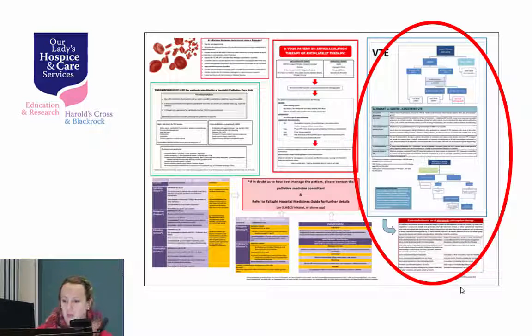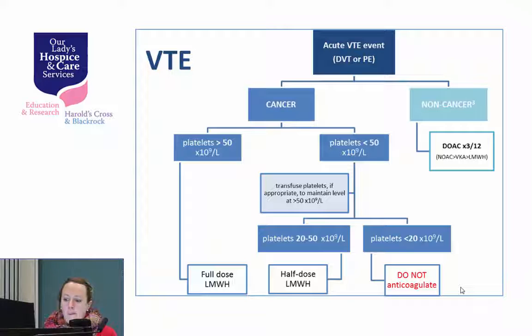Thanks, Kira. So me again, and I'm going to cover some of the VTE stuff now. Here I'm just running through what's in the guidance, with reference to those 3 guidelines that I outlined. When somebody has an acute VTE event, so that's a DVT or a PE, do they have cancer or are they non-cancer? We'll go down the cancer side first of all. They should be on low molecular weight heparin. That's the quiz answer. That's what's advised by and large, okay?